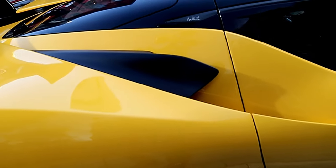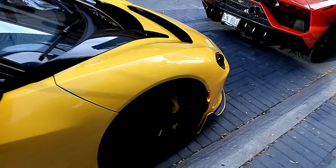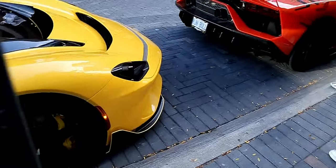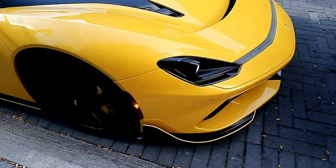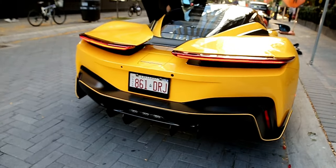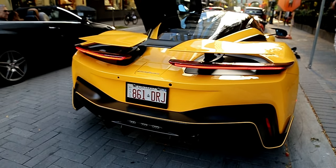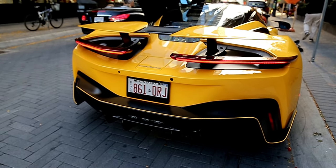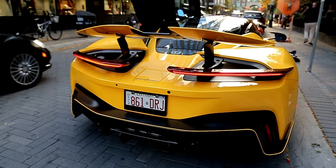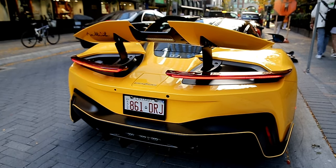It says Battista right there. It's carbon fiber. This is so sick. Wow. Look at the front end on this. So you're gonna put the wing back up. You can hear it starting up. So cool. This is the one that Manny Khoshbin drove. Unbelievable.